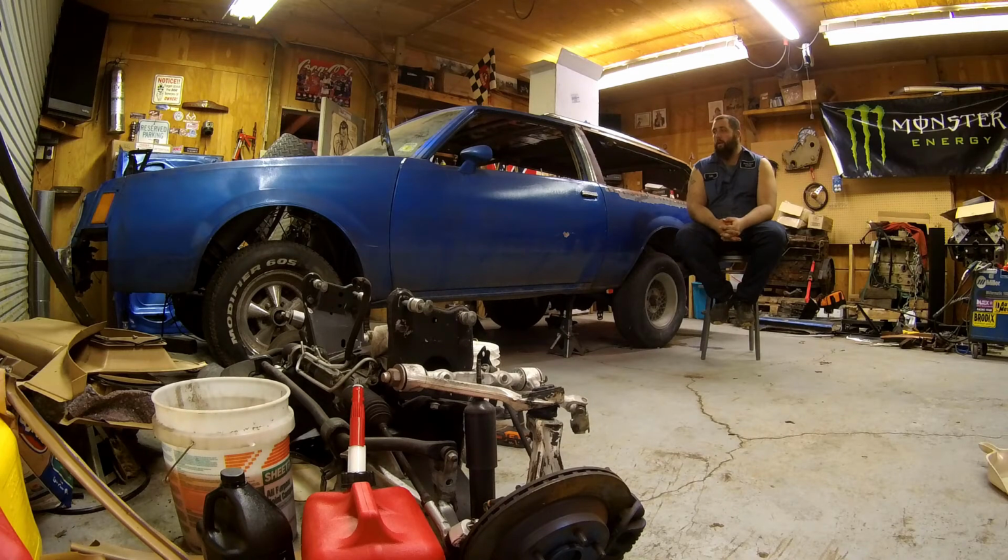But I had kind of looked around for another cheap car. I don't really like rare stuff that's hard to find. And I've always kind of liked Regals. And I bought this Regal. It was an '87. It was a parts car. The guy said he wanted $500 for it.